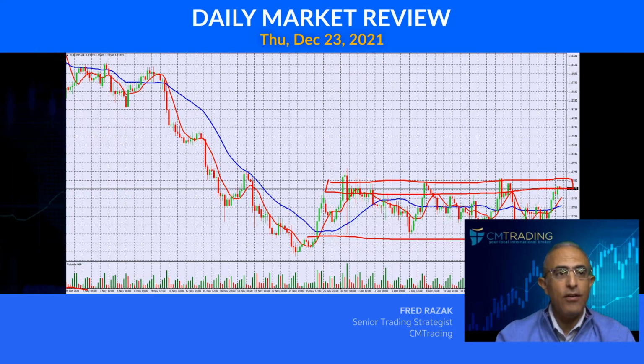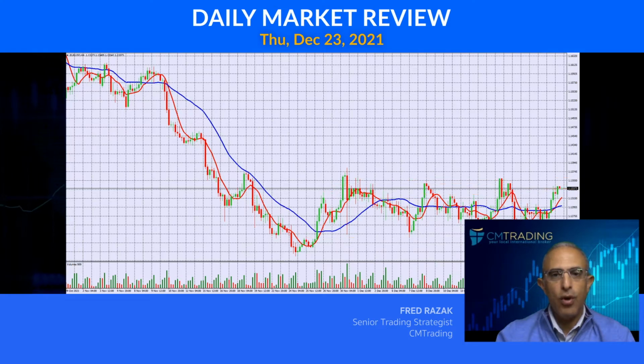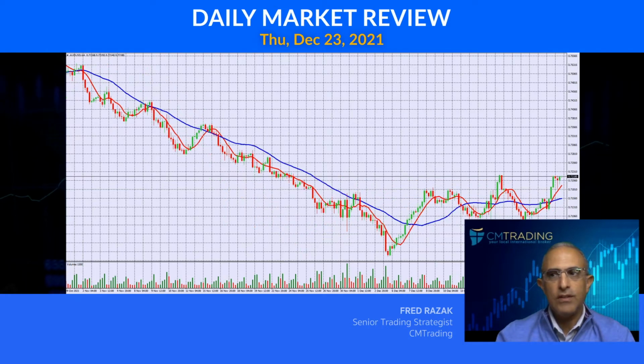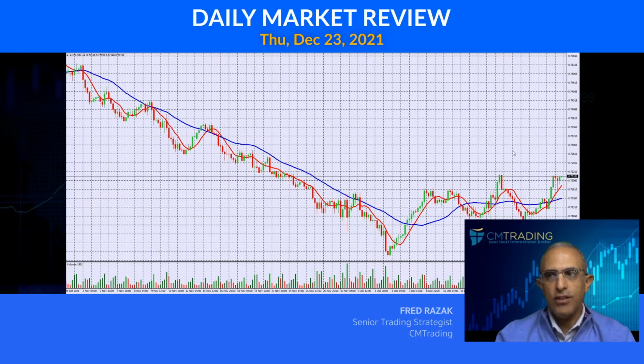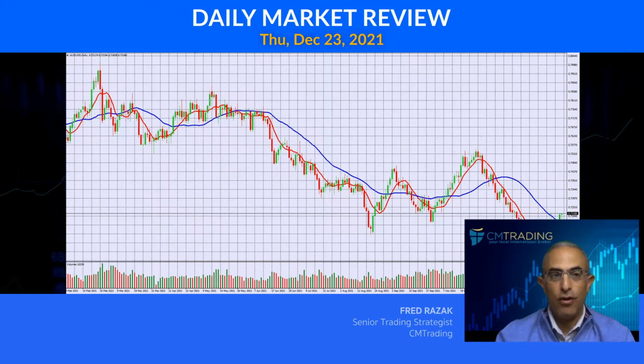Now, what's happening here is that it's happening across the board. The euro, if we look at the GBP USD, is also at the top of the range, and the Aussie dollar is right there as well at the top of the range. Now, the difference here is that on a 4-hour chart and a daily chart, where it becomes a little bit more important, look at what's going on in the Aussie USD.